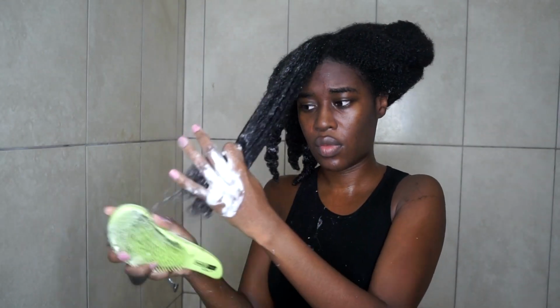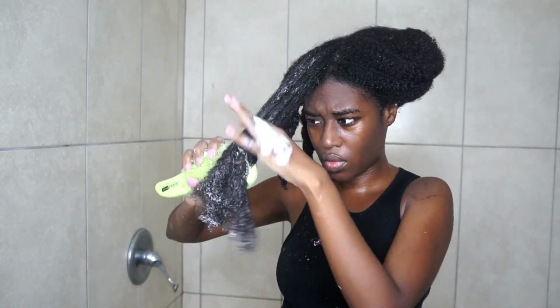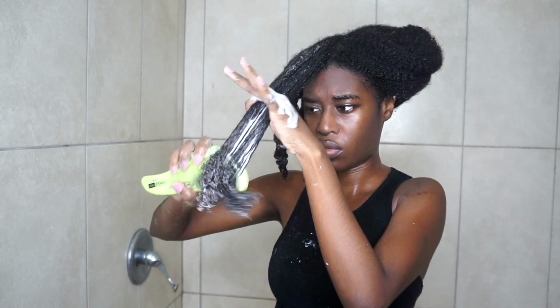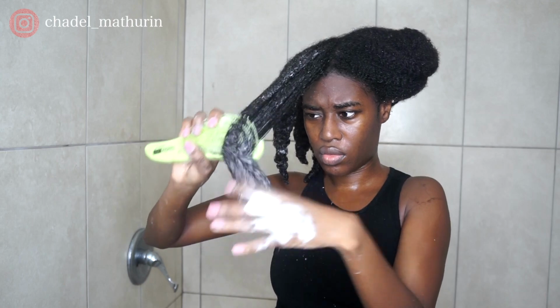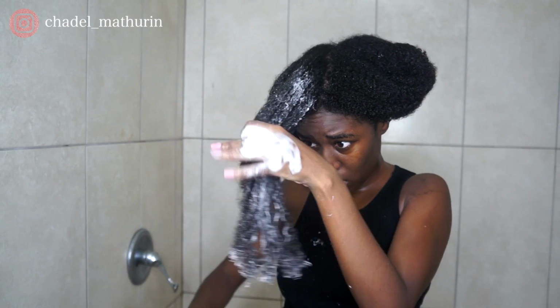So on a scale of 1 to 10, I would actually give this conditioner an 8.5. It does a good job. I don't have any complaints about it. For my hair, which is very picky with conditioners, I actually liked this conditioner, so I'm going to give it an 8.5.